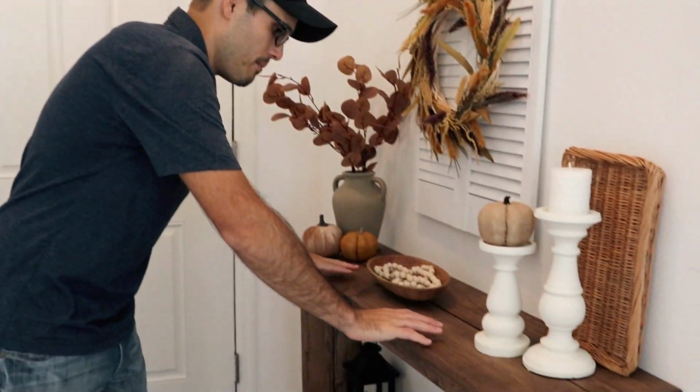So what do you think if we start with the entryway, okay? Of course. Here we are in our entryway. We made this amazing table a few weeks ago. It's one of our latest videos, and we actually made a contest between Jazz and me to see whose decoration was the best. And even though I won this contest, Jazz decided to keep her decorations.